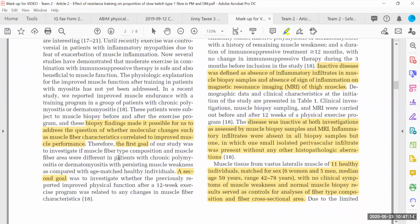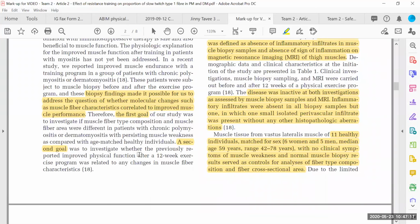So the first goal of the study was to investigate if the muscle fiber type, meaning type 1, slow twitch, or type 2, fast twitch, composition, and the muscle fiber area, the total area of muscle fiber, the density, the count of muscle fibers in an area, were different in patients with the disease compared to healthy controls. So this is a good comparison because we're double checking to make sure that what we're really seeing is exclusively in people with persistent muscle weakness in inactive DM-PM.